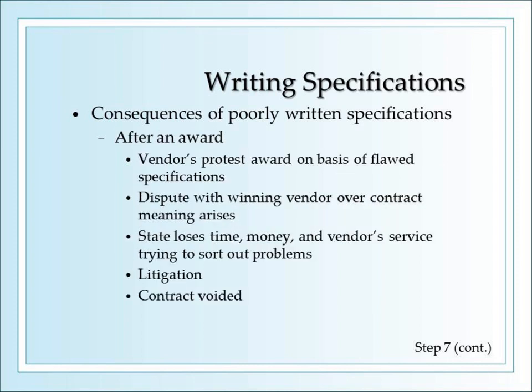If specifications are written poorly, the award of a contract can also bring its own set of problems. Vendors may protest the award of the contract based on flawed specifications, which may or may not lead to litigation. A dispute between the agency and vendor may arise over the meaning of the contract and its requirements. The state may lose time, money, and the vendor's service trying to resolve these problems. And worst case scenario, the end result may be the voiding of a contract after it is awarded.